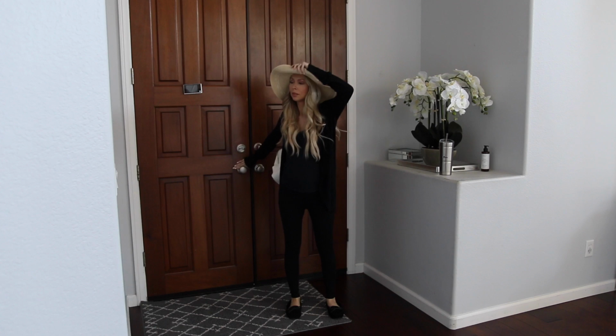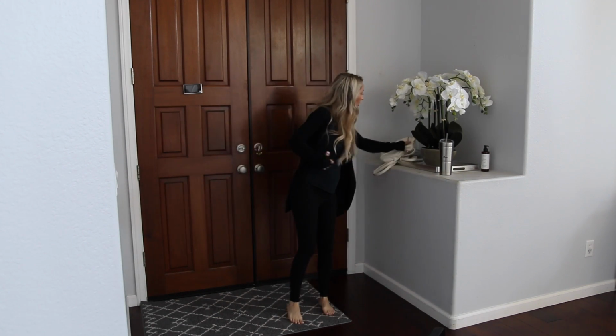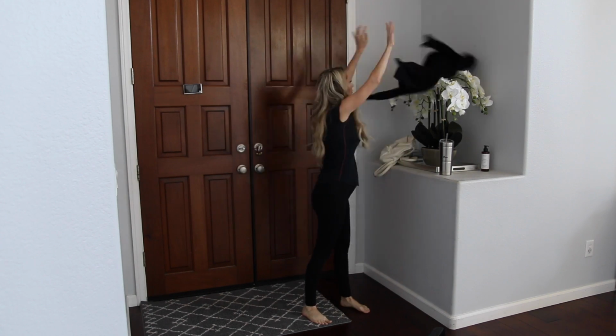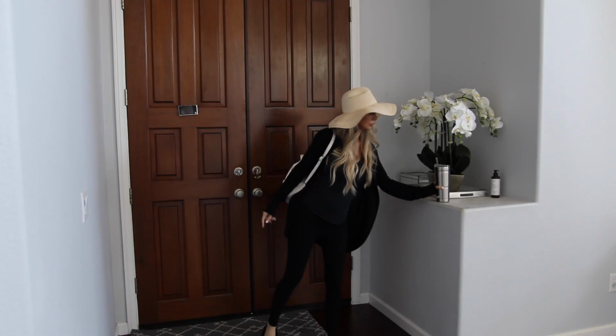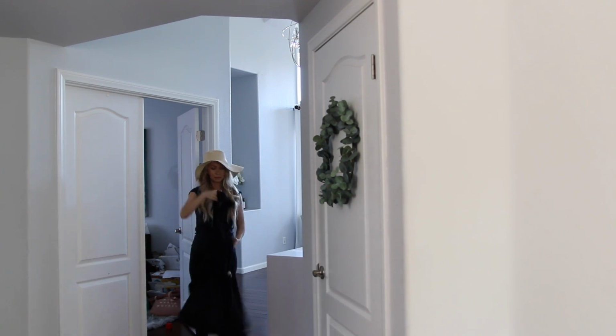You get in the door, you just kind of want to throw your bag down, throw your coat, throw your shoes off, and the mess begins. So if you just kind of own those first 5 minutes, think about it, be intentional, and put your things away right when you walk in the door, it's gonna prevent mess.